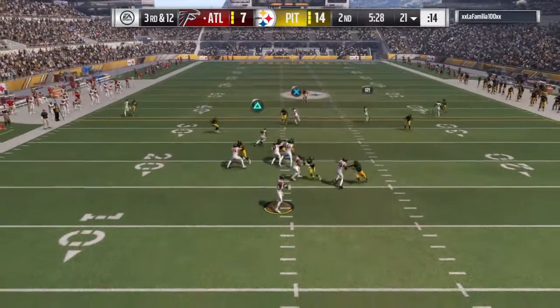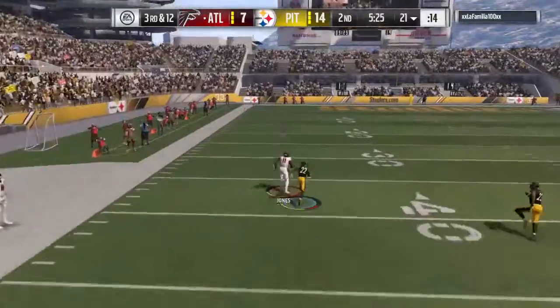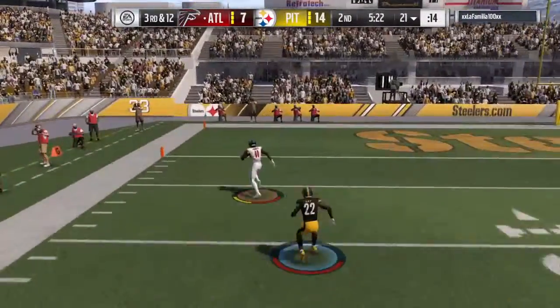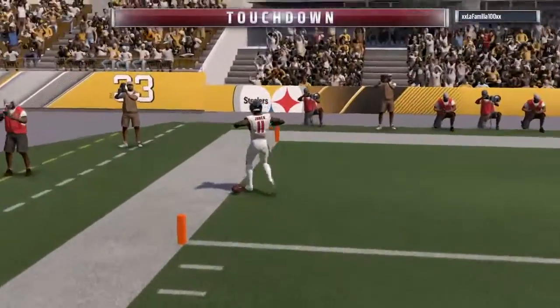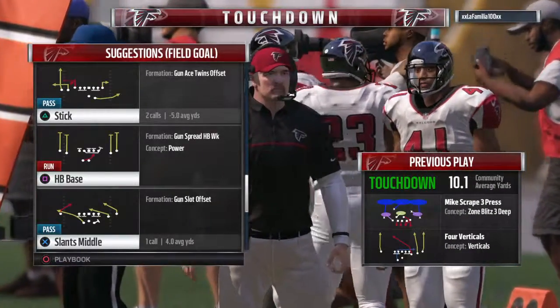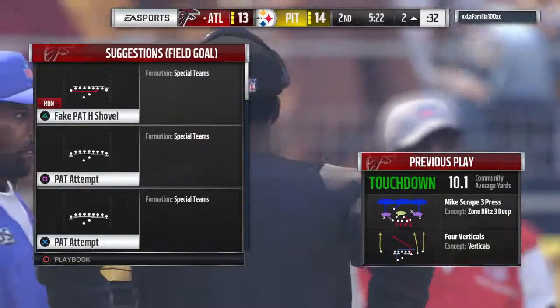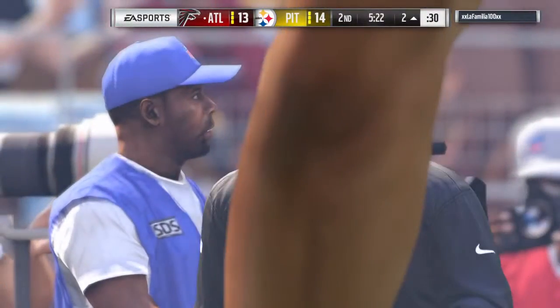From the gun on 3rd down, Ryan. He's going to rifle one deep. Oh, this is taken in. It's complete. Touchdown, Falcons. Julio Jones, 78 yards. And the Falcons are an extra point away from tying the football game.